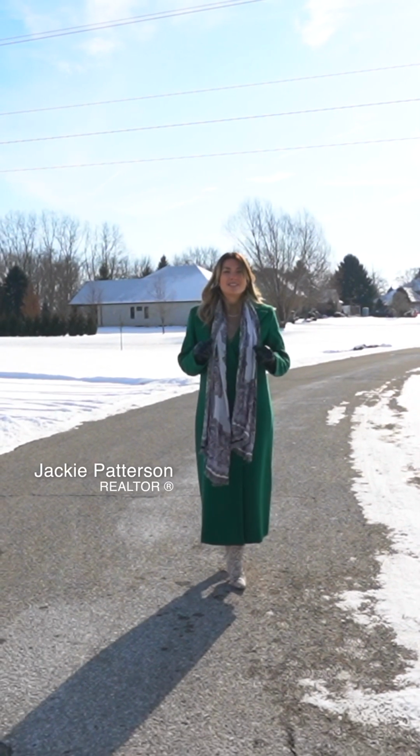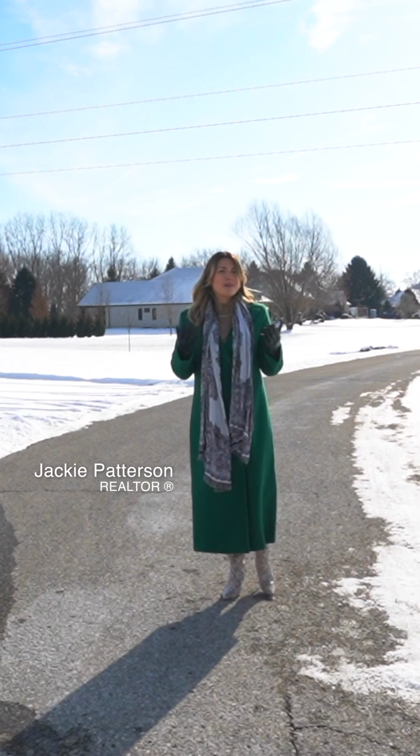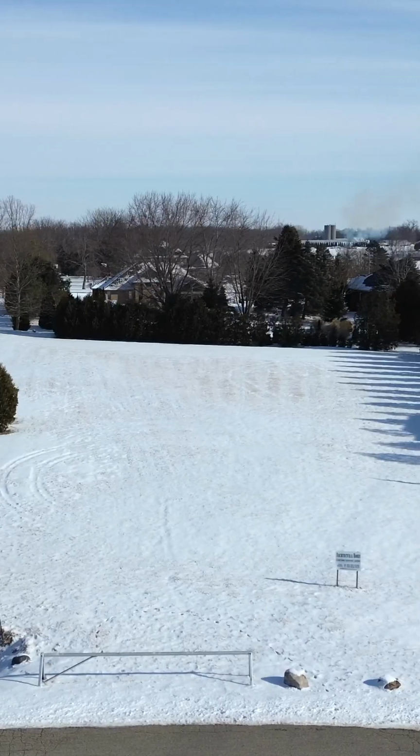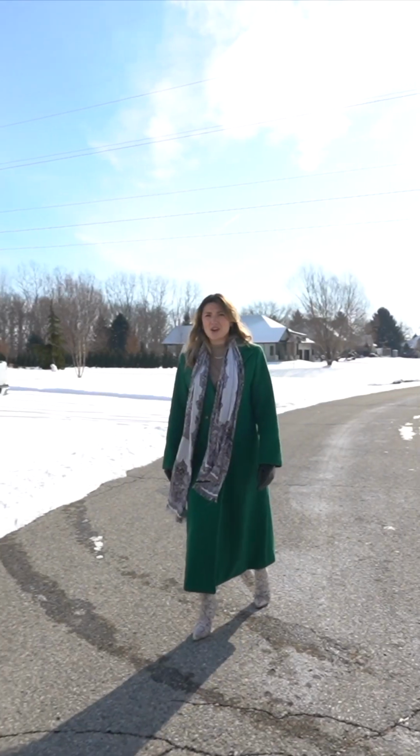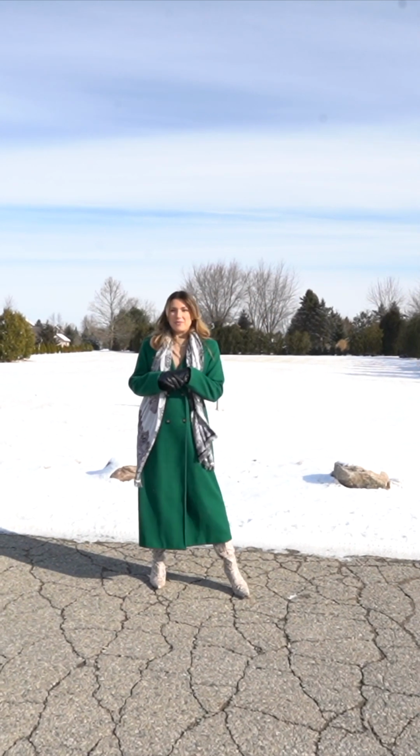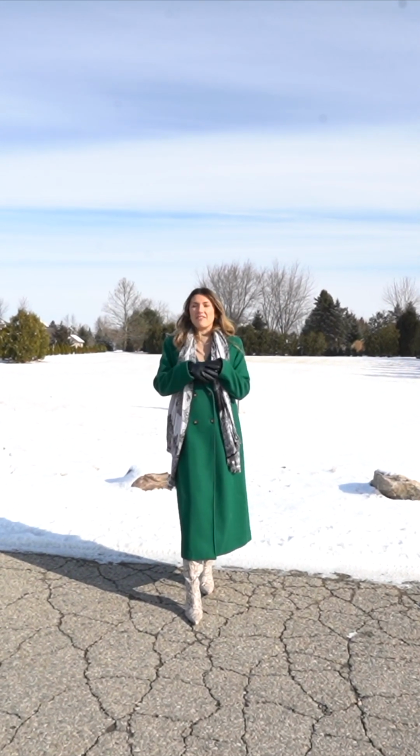Hi, I'm Jackie Patterson with Excel Realty, and I thought to bring this property to market, we should do a quick game of hide and seek. Oh shoot, I guess I kind of forgot to mention, just vacant land. So let's play something a little bit more fun, which is make-believe of your dream home.